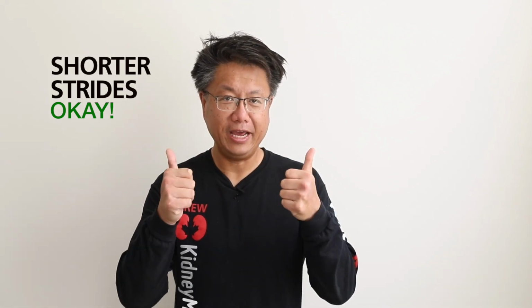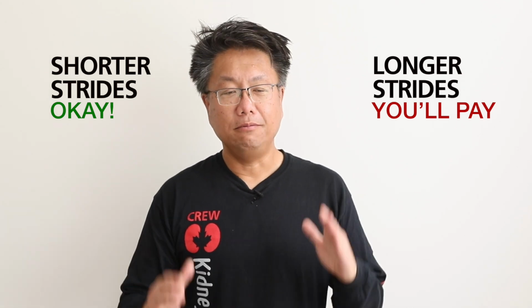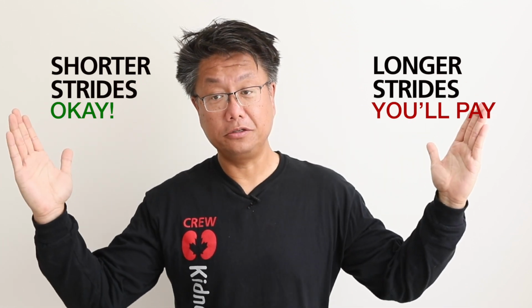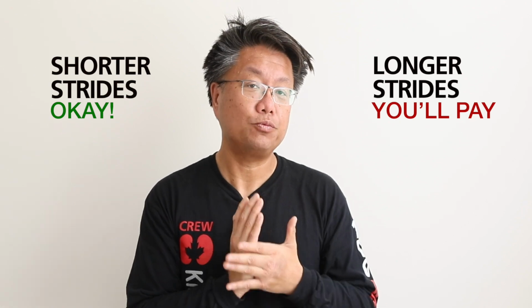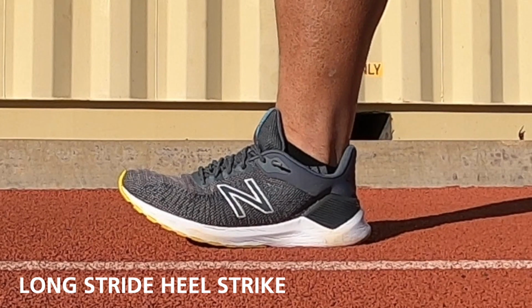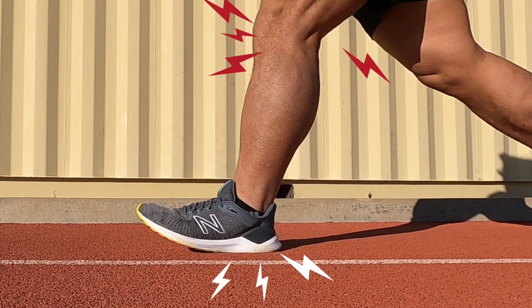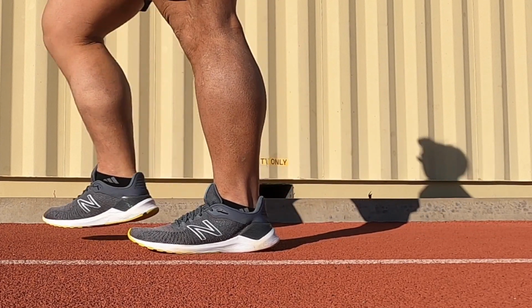So my first tip for you is shorter strides, okay. Longer strides, you'll pay. So what does that mean? Well, shorter strides will allow you to walk with better form, and with longer strides, you tend to land with your heel. The problem about landing on your heel is that's where most of your injuries come from. When you land on your heel, all that energy gets absorbed by your shoe. And when you walk with a longer stride, your knees become straight and the force of your body weight shoots up from your ankles to your knees to your hips. You might not feel it now, but you'll pay for it later.